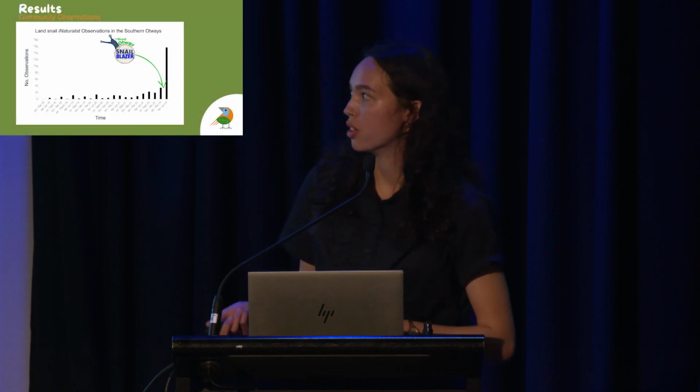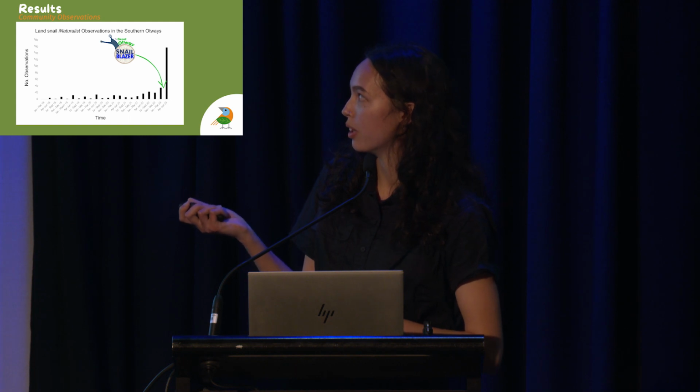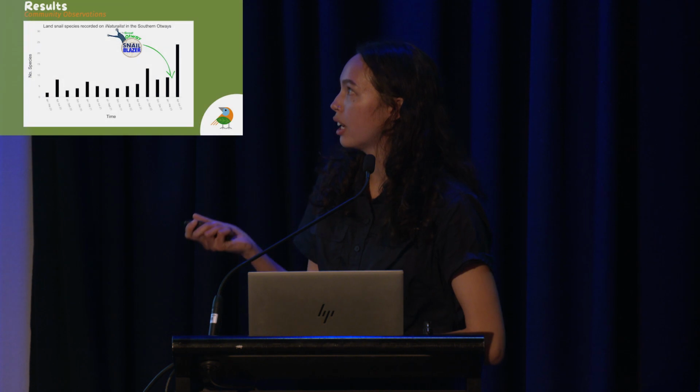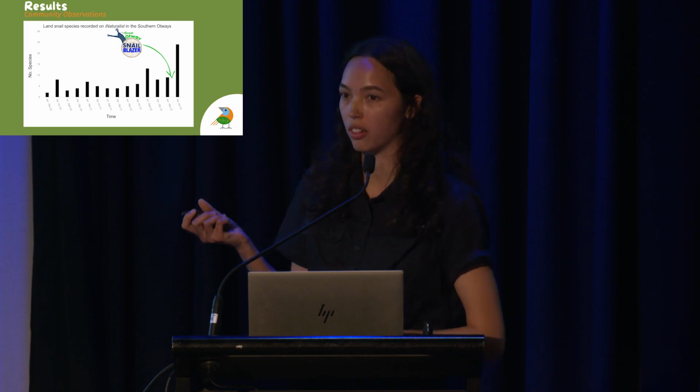So here we have some of the results. We can see the implementation of the project, and this corresponded with a really high increase in the observation of land snails in the Southern Otways on iNaturalist. We had a similar trend here, but this is talking about the different land snail species. So again, since the project started, a really large increase afterwards.